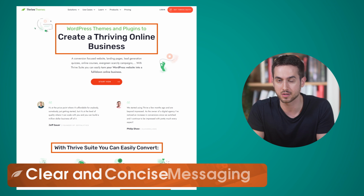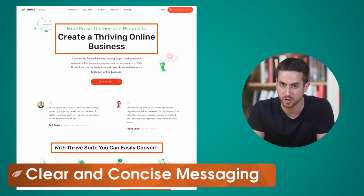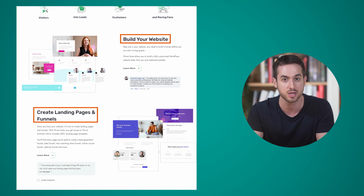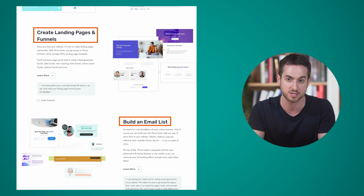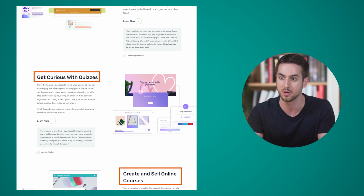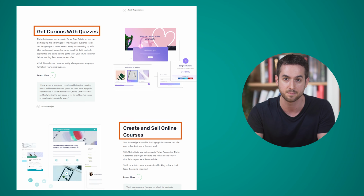You need to have clear and concise messaging. This is especially true in your hero section, which is what's going to get people to either continue to scroll and take action, or they're just going to leave your site upon landing on it. Make sure you keep your copy simple, easy to read, and make sure you can clearly communicate how you can solve a problem for your visitors. Remember that attention spans for humans these days are close to minimal. This means that you have a very short amount of time to grab your visitors' attention and communicate your value proposition clearly and concisely.